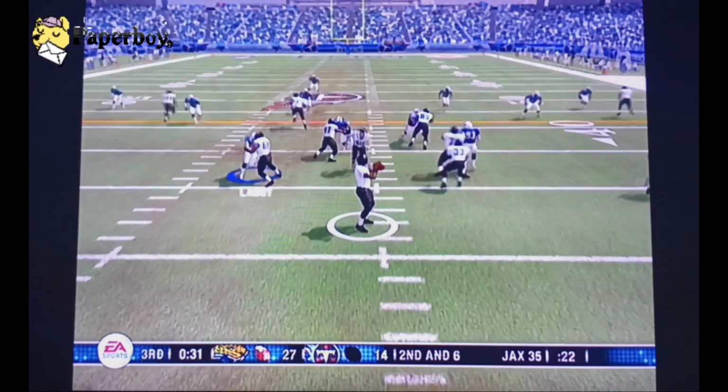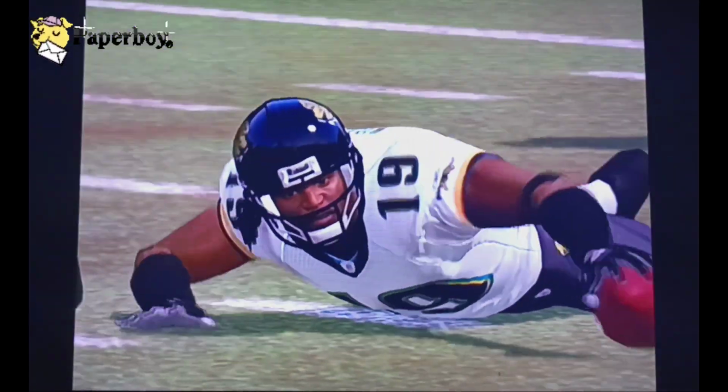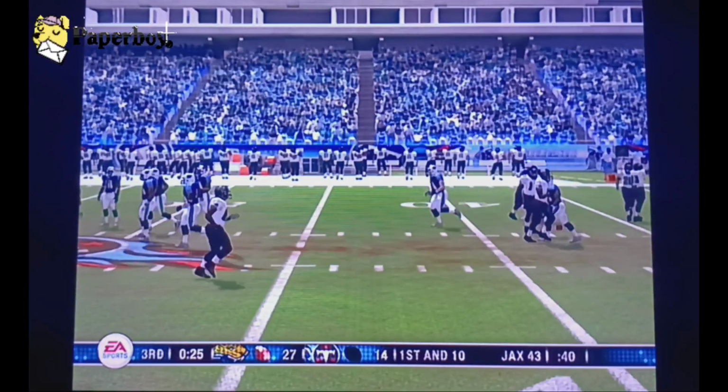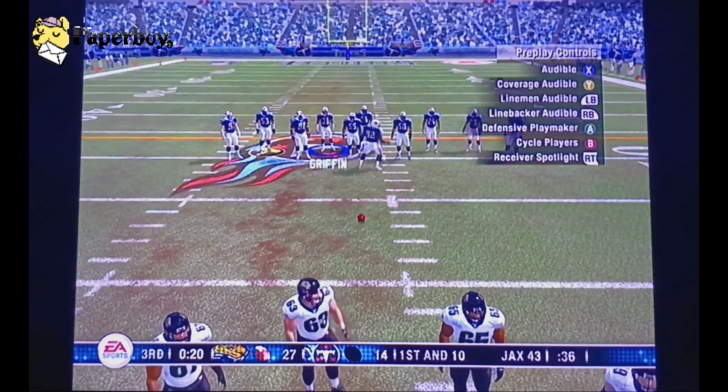Which scans the field. Pulls it down. Gain of just 5 yards on that pass play. Try and keep the offense off balance. I don't think they're expecting a zone blitz in this situation.